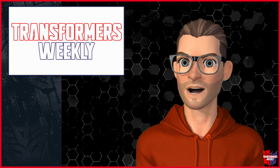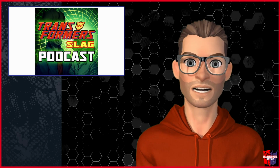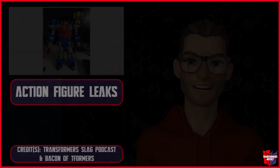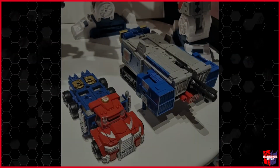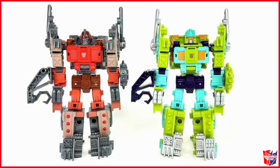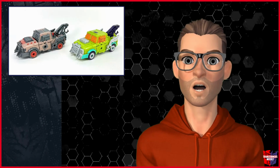We here at Transformers Weekly do not endorse or support any type of theft, and thus will not be sharing the names of any toy leakers. However, confirmed as legitimate by Protoman of the Transformers Slag podcast, T-Formers has posted some images of Legacy Evolution Commander Armada, Optimus Prime, and Generation Select's Robots in Disguise 2001 Deluxe toy line.